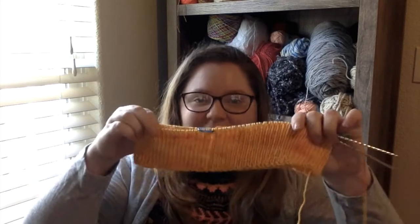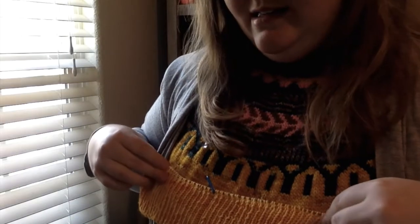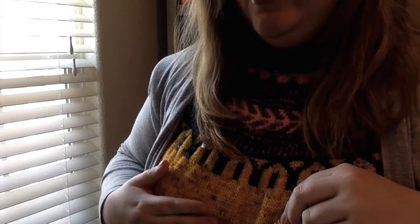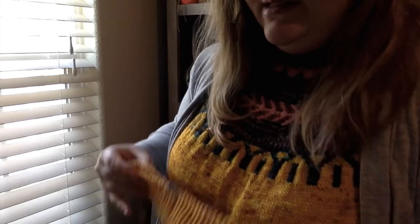Oh goodness. Yeah, so the Framework Bralette, Jessie Mae Designs, it's a DK weight yarn. This is not the same color as this, although it might look like it. This has speckles, darker speckles of gold and brown in it. And this one is just an orangey color. Coming off on camera is yellow. This one is more orange though, than this yellow.